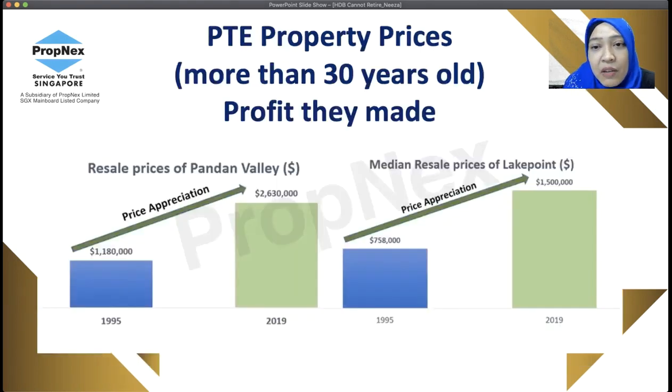So let's take a look at our private property prices. This is an example of two properties. One is a freehold and one is a leasehold, 99 years leasehold. And if someone has bought it since 1995, the price has appreciated double. As you can see here, Pandan Valley used to be 1.18 million and today it is 2.63 million.